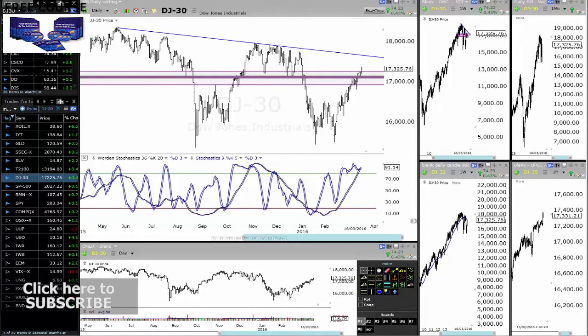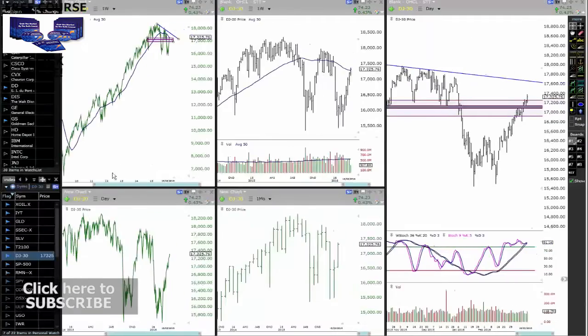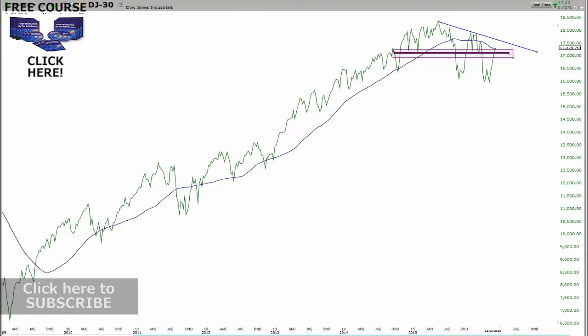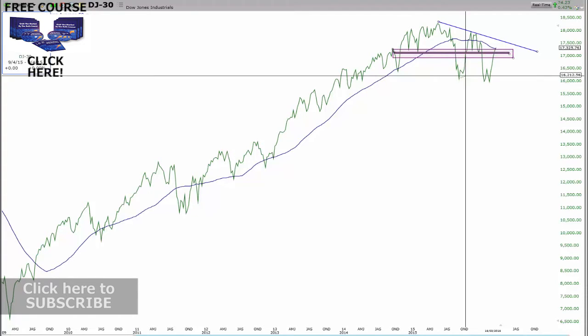Let me actually show you something here, guys. Let me bring up this weekly chart and blow it up. This weekly chart is just a line chart of the Dow Jones Industrial Average, and we can see very clearly that this market made a clear lower low.